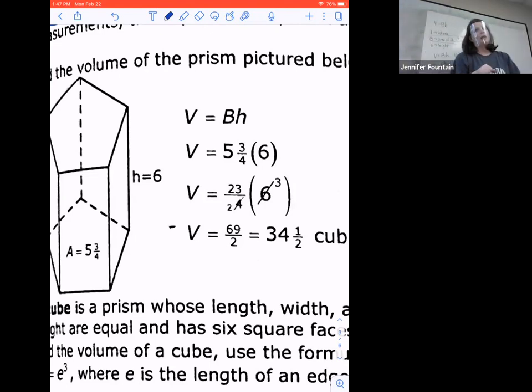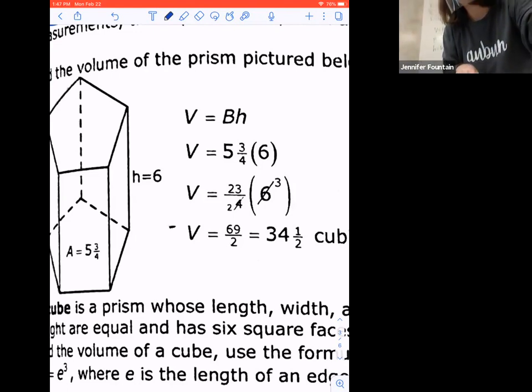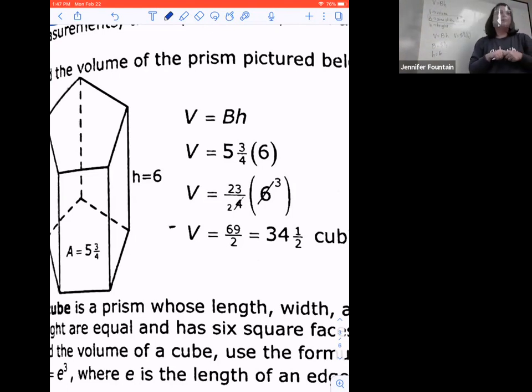Now, we have to think about multiplying fractions. When I multiply fractions, if I have a mixed number, the first thing I need to do is change to improper fractions. So this 5 3/4, I need to turn into an improper fraction, and I have to do denominator times whole number plus numerator. 4 times 5 is 20. 20 plus 3 is 23/4. So I changed my mixed number to an improper fraction. Now I need to multiply by 6. Remember, 6 as a whole number is the same as 6/1.